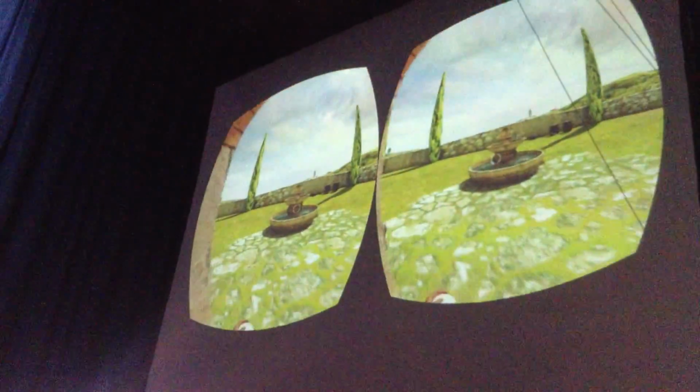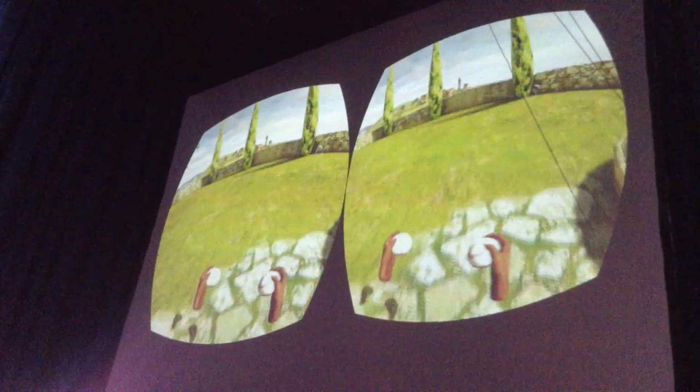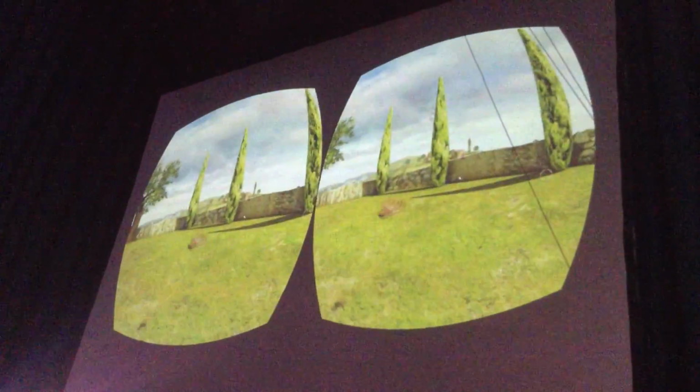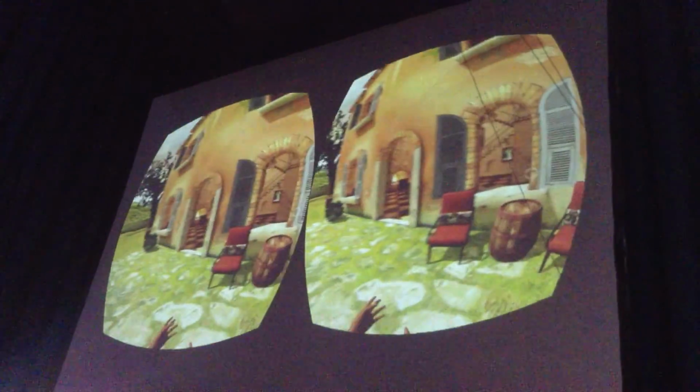Sure. If you'll think back to the last demo that we were showing with Casey and the brick wall, you could easily do something like that. You could walk around, you could punch the brick wall, it would knock down. In this demo, no. In this demo, this is all just part of the geometry of the map. You can't do this.